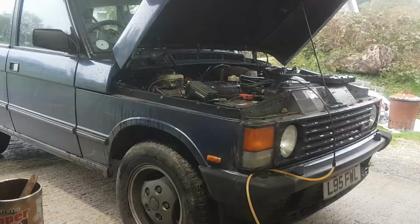Let's get the air filter and stuff like that off. Right, time lapse time.